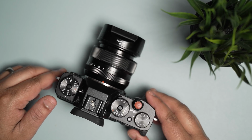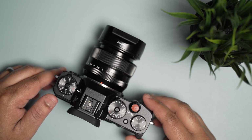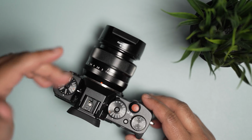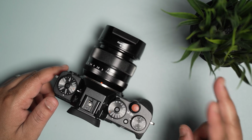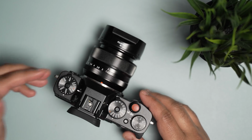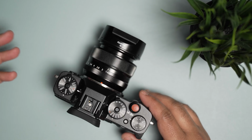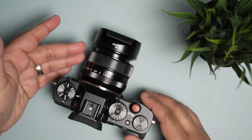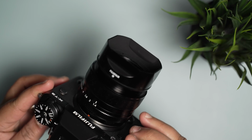So anyone who is getting into the Fujifilm system, I would strongly recommend them to take a look at the 18 to 55mm lens. That should be the starter lens. That's a no-brainer. After that, if you want to look for a second lens where you want to explore some other facets of photography like portraits or some intimate street photography, or trying to take some street portraits, I will strongly recommend you guys to take a look at the 35mm f1.4 lens. I'm sure you'll be blown away by the images.